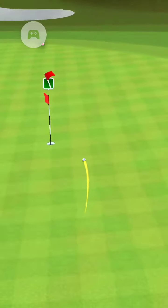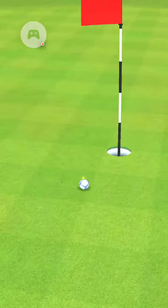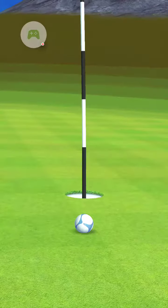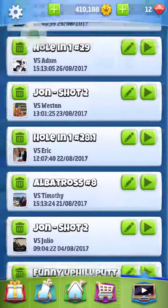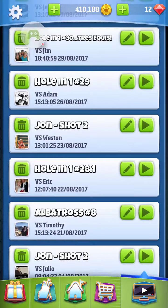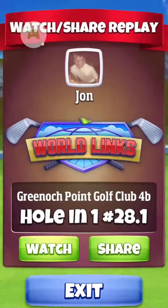Oh yeah, look at that. Quite in the right. Oh! Well, I guess it didn't go in. Yeah, things don't appear as they really are. Golf Clash seems to fade in not only your memories, but the actual memories fade. What once went in doesn't go in.